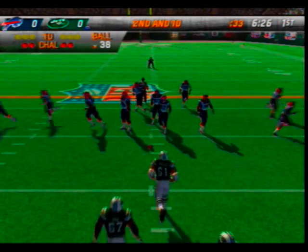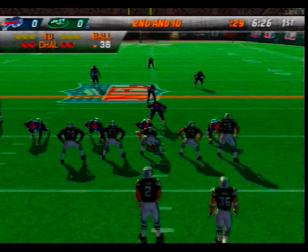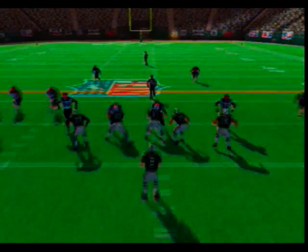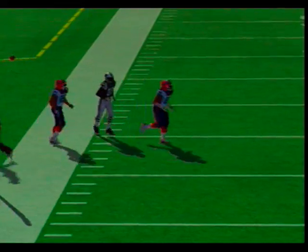Second and 10. Ball on the 38-yard line. The Bills come out in a dime package. With the throw. Two in a row just dropped. Number 86, the intended receiver on the play.